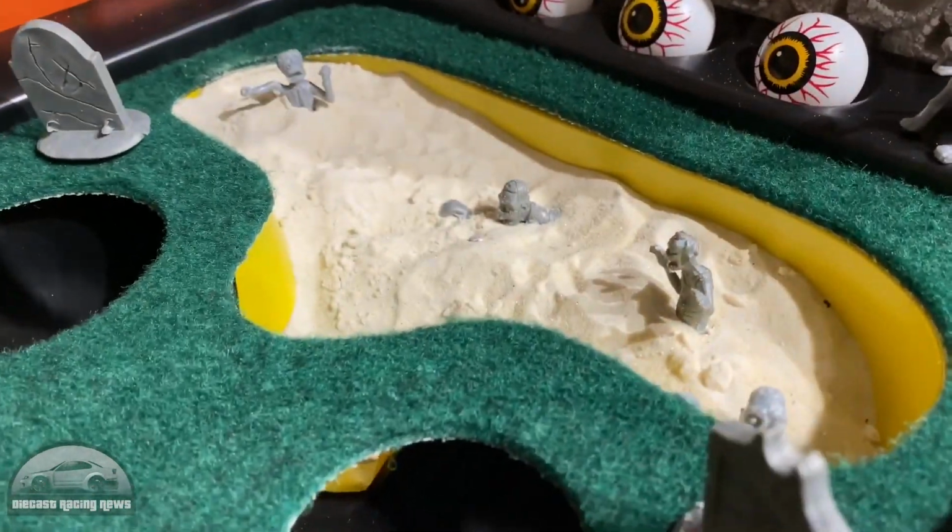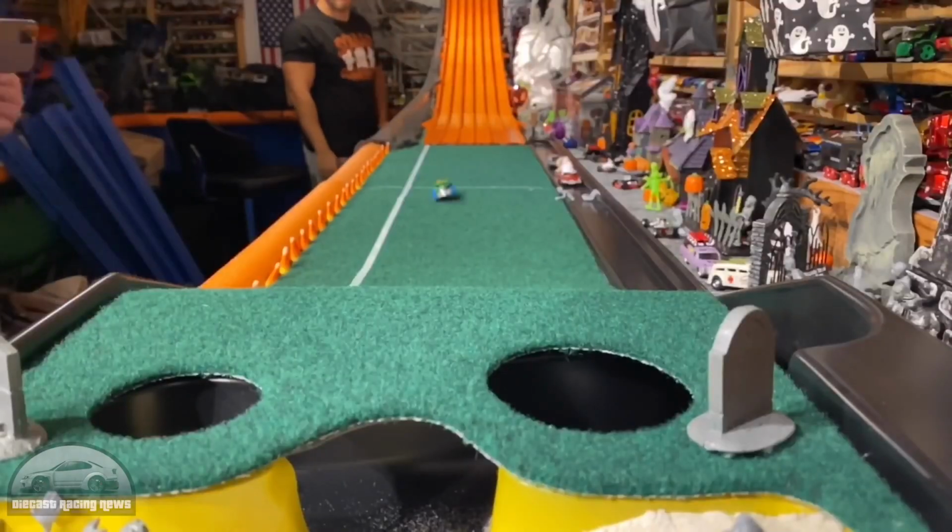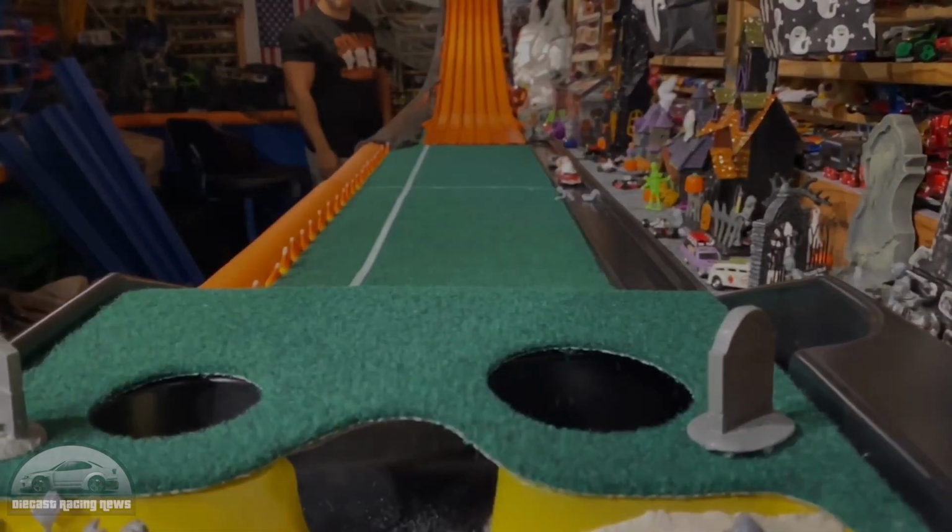Now, Ghost Jerker have done some great stuff recently, but I really enjoyed this hole-in-one tournament. So they got to throw one car down the track at a time, trying to get that hole-in-one. But obviously there was a big opportunity to overshoot, get into the sand trap with those zombies, which is obviously not where you want to be.